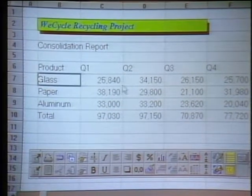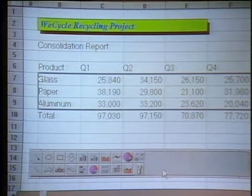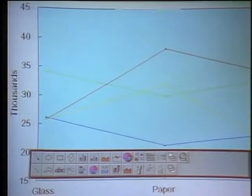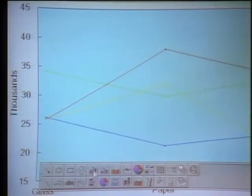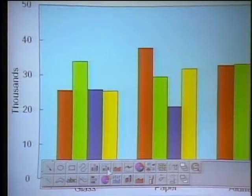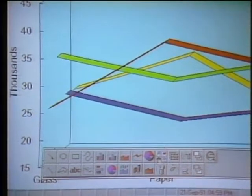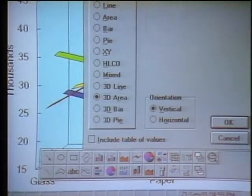Also, one thing people wanted in 123 for Windows was better graphing and better charting capabilities. So with 123 for Windows, I highlight what I want, click the chart button, and now I have a new set of tools on my smart icon palette for graphics. Click once to go to a bar chart, to go to a 3D line chart, or even go to a graph gallery, which gives me the ability to pick visually what I want.